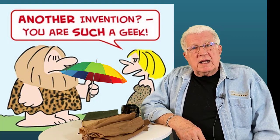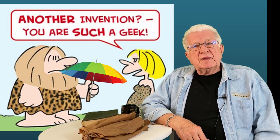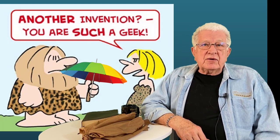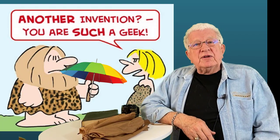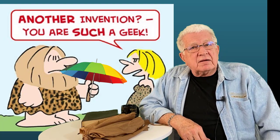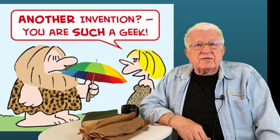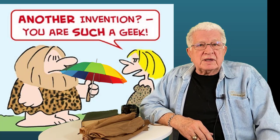The word umbrella comes from the Latin word umbra, meaning shade or shadow. This device has other names as well. Brolly is a slang word for umbrella, often used in Britain, New Zealand, Australia, and South Africa. Bumbershoot is a fanciful Americanism for an umbrella from the late 19th century.